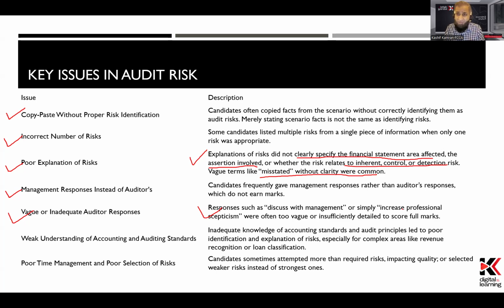Increase the professional skepticism. Why? In which area? Increasing the professional skepticism will benefit in what? Please complete the sentence properly. Just writing three words, increase professional skepticism, these three words will not give you 1 mark.